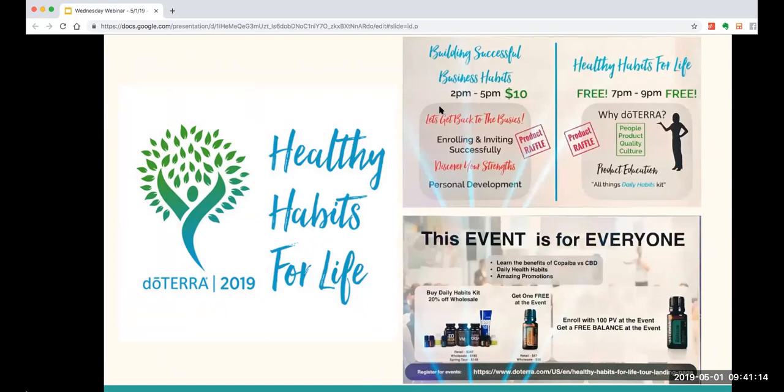So we've got from 2 to 5 on the day of the event. They've got a Back to Basics business training. And then from 7 to 9 is the Healthy Habits for Life. And that'll be all about product education, about creating a really healthy lifestyle. And they really want to encourage everybody to get there. They'll be talking about the benefits of copaiba versus CBD oil. And again, they'll talk about their amazing daily health habits and have some great promos.